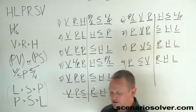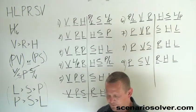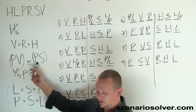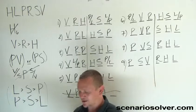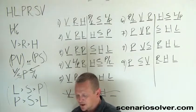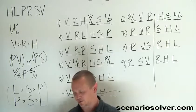Okay, the second rule is we need this sequence, V, R, and H. If you look at A, we have a situation where we have H, V, and R. So A falls out. The third rule, we need to have either a P or a V or a P or an S. If you look at D, we have a P and an R or a P and an H. D falls out. And then the last rule, we need LSP or PSL. If you look at E, SPL is what occurs. That cannot be, thus we are left with answer choice B. That is the correct answer.